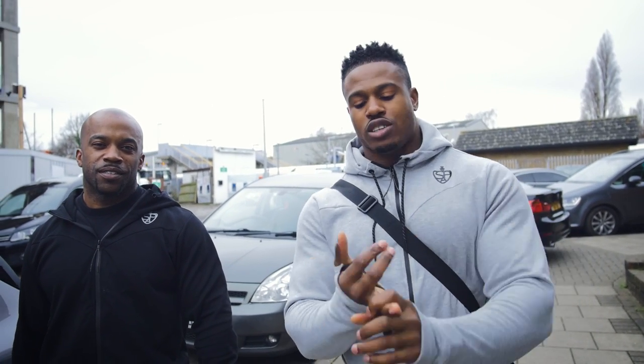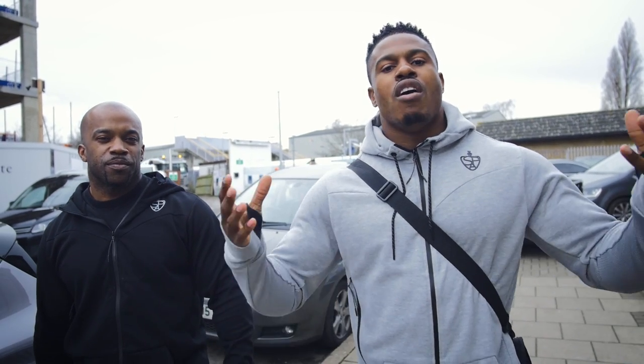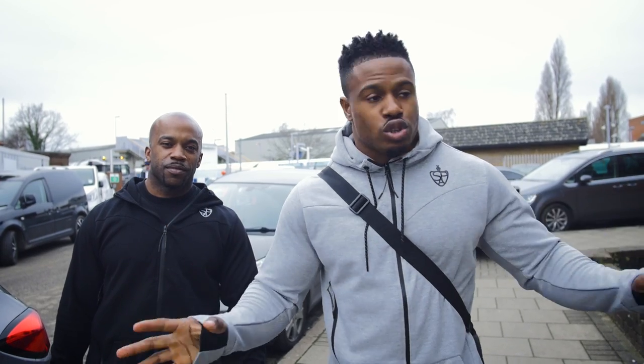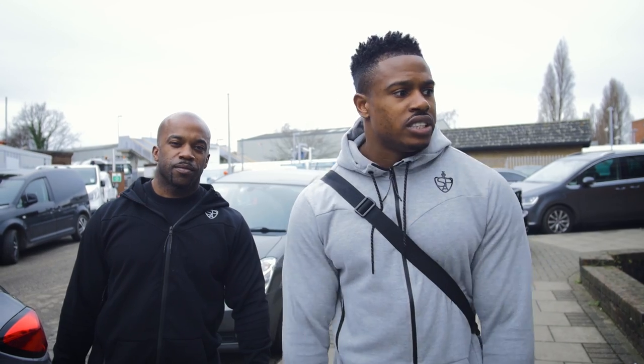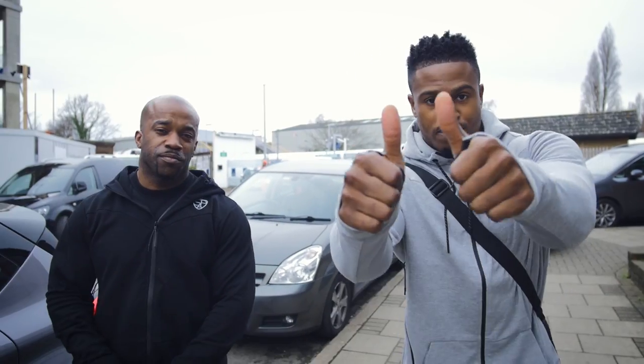Today we're hitting back. I've brought you how to build a big chest, how to build big arms, and you've been asking for the back one. So today I'm going to take you through a regular back session. It's nothing crazy and nothing different to what I normally do. You're going to see lots of volume, lots of rows, lots of pulldowns. We're going to kill it, and hopefully it'll be something that you guys can learn from and enjoy.